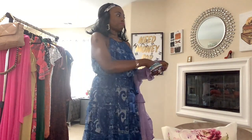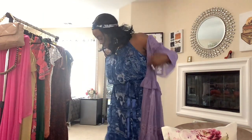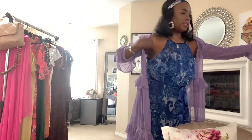I mean, I'm not gonna wear it with this dress. It's like so much going on. But I just wanna see what it looks like. It's another piece that's just sitting in my closet, waiting for me to, oh, my rings are just catching up on everything. Waiting for me to rock it.